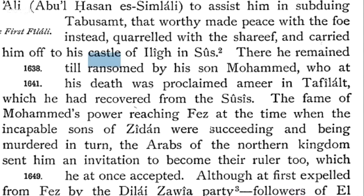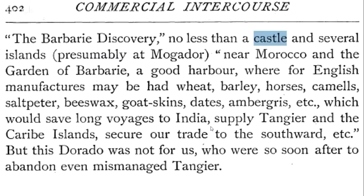All right. Also in the book, it goes further and it's talking about Ali, who's called Abul Hassan Salali, and assisted him in subduing Tabu Samit. That worthy made peace with the foe instead and quarreled at the Sharif and carried him off to his castle. All right. So they wasn't taking you to the house or to the prison. They was taking you back to your damn castle, back to your shit.